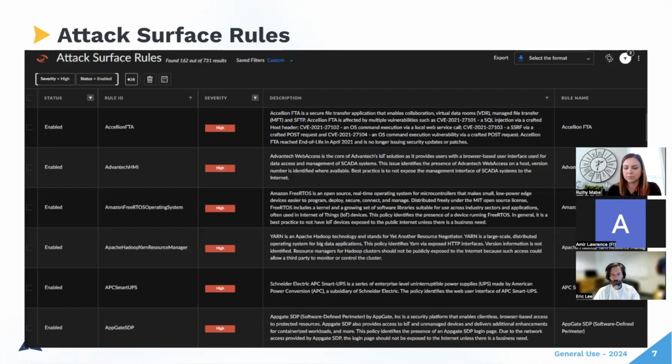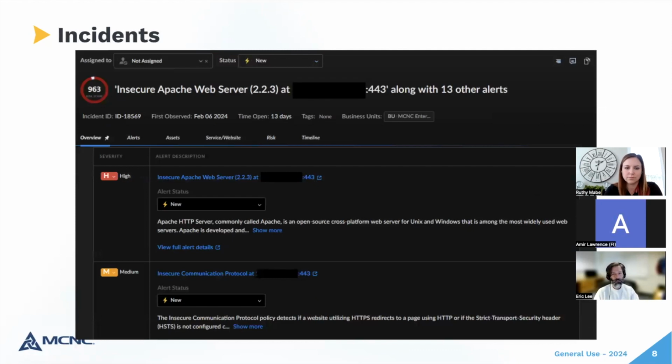So if we go to the next slide, we'll actually start by talking about incidents. Incidents are essentially just any number of alerts on a particular asset and a particular service associated with that asset. So Expanse will just aggregate those alerts together. Here we can see a sample alert where it does say there's an insecure Apache web server running on this asset. There's also a number of other alerts associated. We can see below that there's potential HTTP misconfiguration. And then, if we were able to scroll down, we'd be able to see what the rest of those alerts indicate as well. But if we were able to click into that alert, that top Apache alert, we can see what that would look like in the next slide.